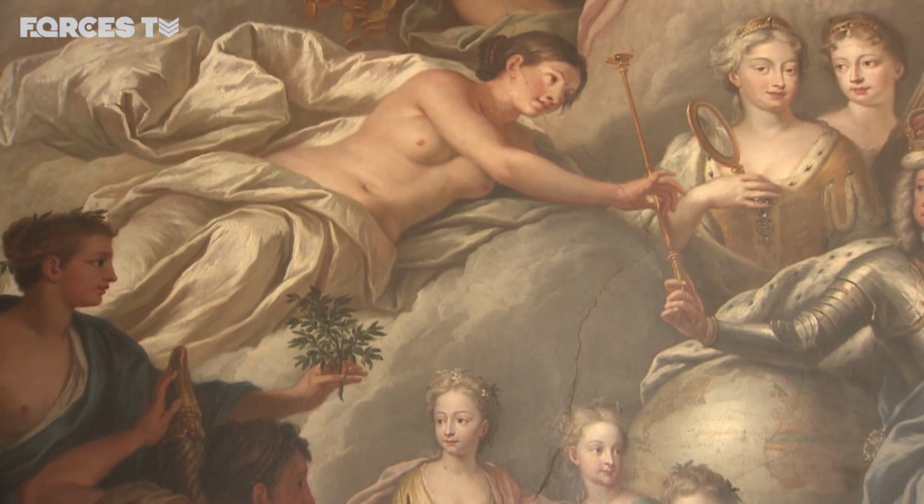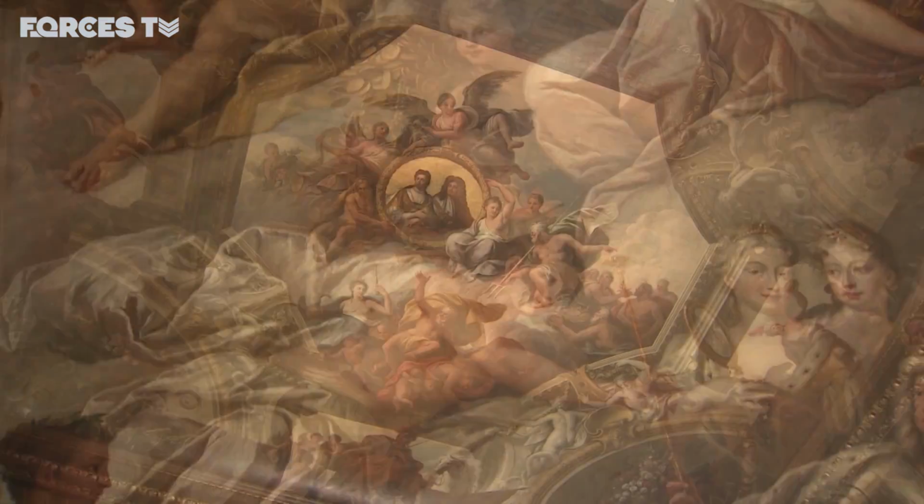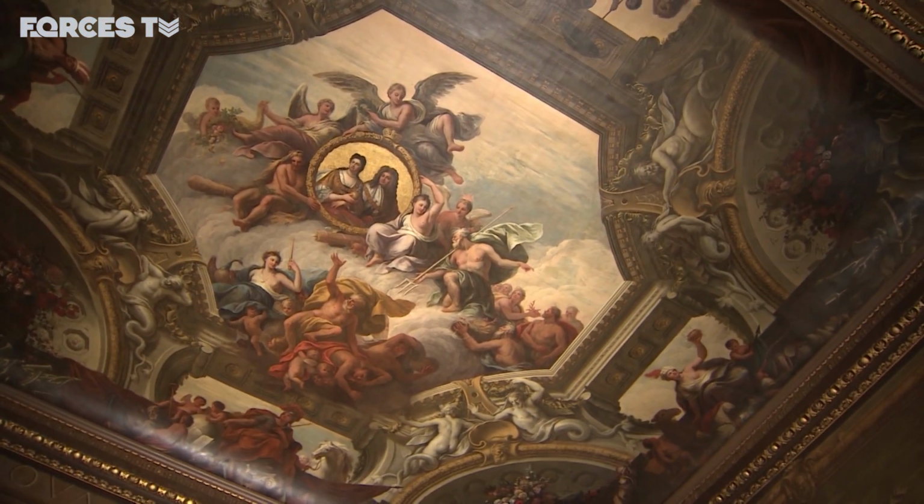"40,000 square feet of exquisitely painted ceiling. Britain's answer to the Sistine Chapel."